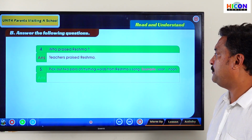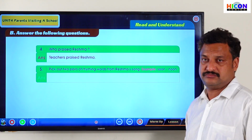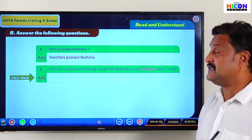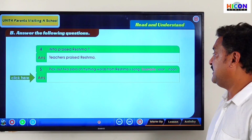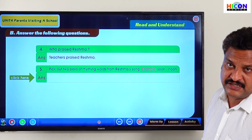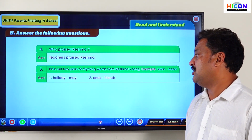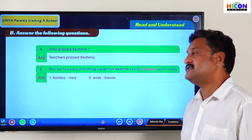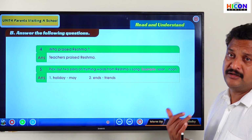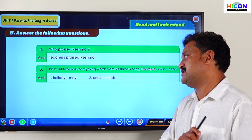Pick out two pairs of rhyming words from Reshma's song. Example, soon, noon. So in the last part, as they went in the car, they sang a song. She sang a song about holidays, isn't it? Yes. So what are the other two rhyming pairs that we can take from this song? See, holiday, May, ends, friends. So two other rhyming pairs are holiday, May, and ends, friends. Right? So these are the five question answers.